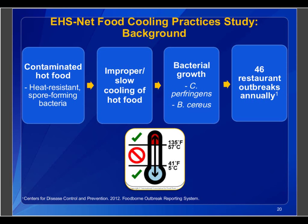So if those bacteria survive the cooking process, and then it takes them a long time to cool down, then the food could potentially be in, and I'm sure most of you have heard of this, the temperature danger zone for a long period of time. The temperature danger zone is the temperature range where bacteria can flourish, can really grow very quickly. And that temperature zone is between 41 degrees and 135 degrees. So if you don't cool hot food quickly, it can be in that temperature zone for a long period of time, and then you can have a lot of bacterial growth.